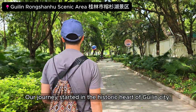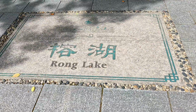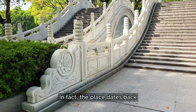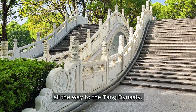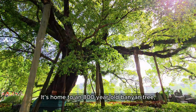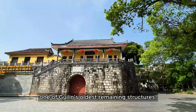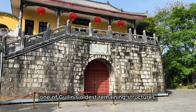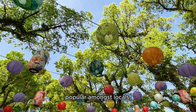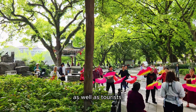Our journey started in the historic heart of Guilin City, at the Guilin Rongshanhu scenic area. Centered around two lakes, it was originally part of the ancient city of Guilin. In fact, the place dates back all the way to the Tang Dynasty. It's home to an 800-year-old banyan tree, as well as the ancient South Gate, one of Guilin's oldest remaining structures. But today, it's a massive recreational park, popular amongst locals, including the ever-present dancing grannies, as well as tourists.